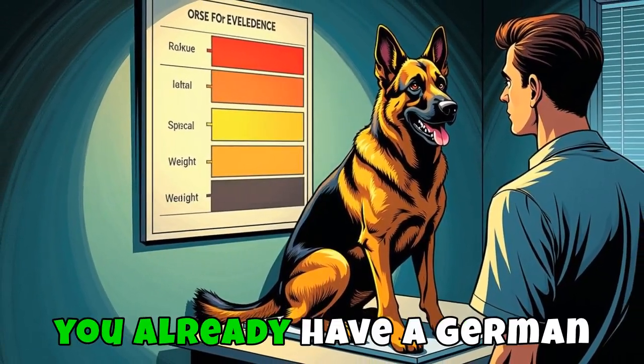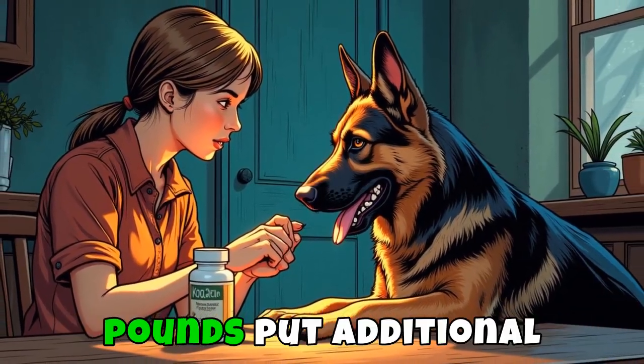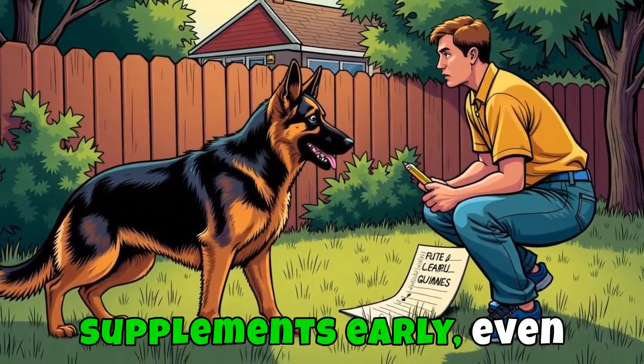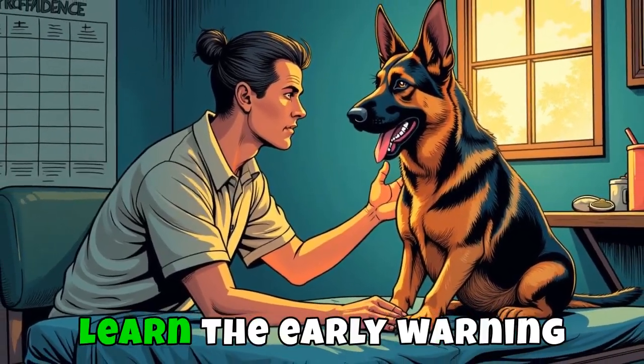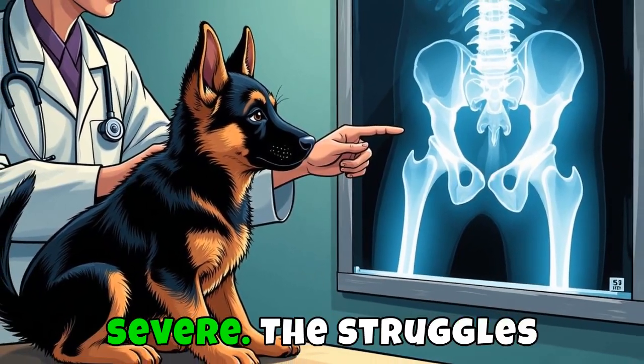So what can you do if you already have a German Shepherd? Start with weight management. Extra pounds put additional stress on compromised joints. Look into joint supplements early, even before symptoms appear. And most importantly, learn the early warning signs so you can intervene before arthritis becomes severe.